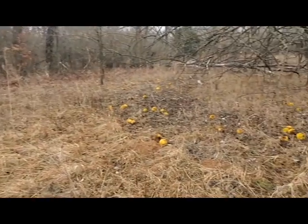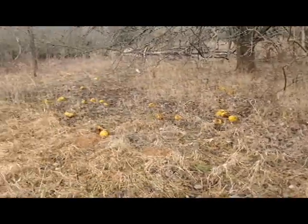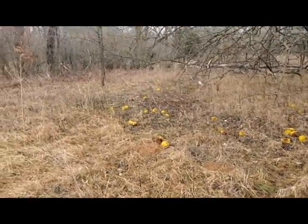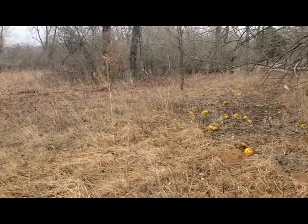I call them horse apples. I've seen out here deer hunting, I've seen them big red squirrel horse apples, which I don't understand why, but they do. So hopefully there's a whole bunch of these trees the further you get back off in here. So hopefully we will get on some more squirrels, maybe even some rabbits.